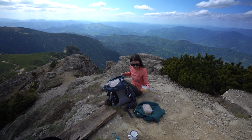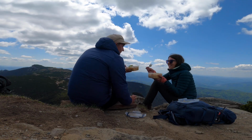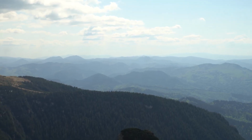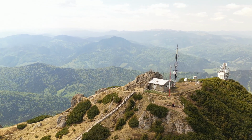We are gonna have some lunch. A little picnic. Got classic tuna pasta salad. I don't actually remember the last time I've physically seen views like this. There's so many layers of the mountains. You can see for miles and miles and miles. I just can't believe it. It's unreal.